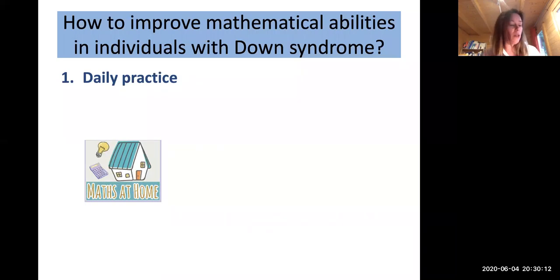Moving on forwards, what can you do in your school or at home to help your child with Down syndrome? One of the things is daily practice, because mathematical abilities for individuals with Down syndrome develop in line with their nonverbal abilities, which means that it takes them a little bit longer, but they do get there. So practice is key. Best practice would be in short bursts, included in daily activities.